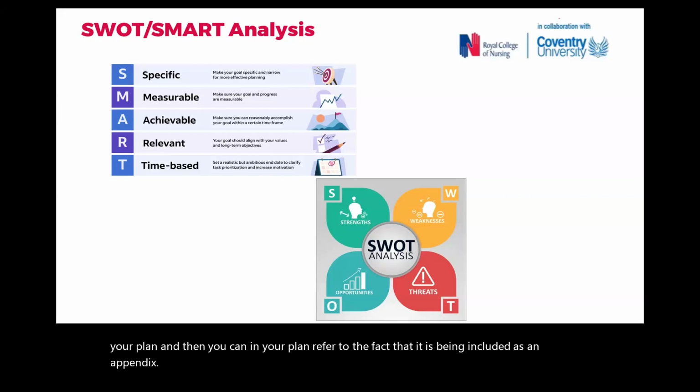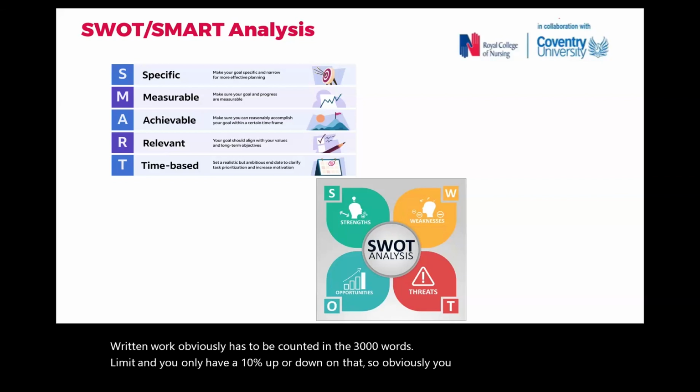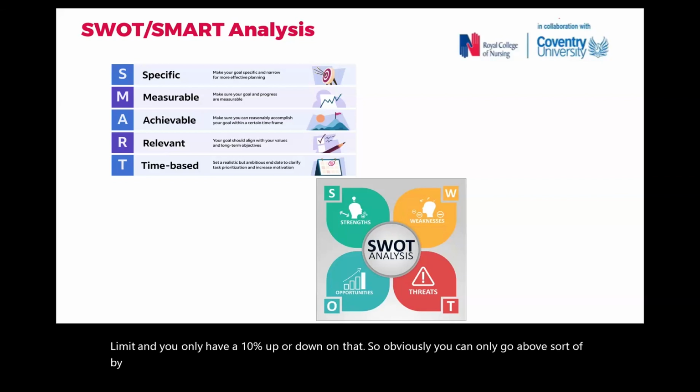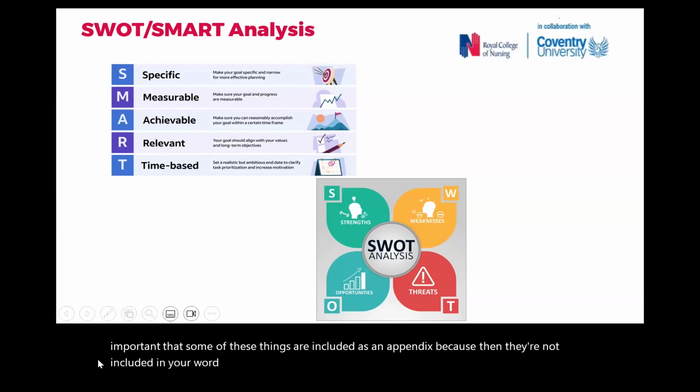Anything in your actual main body, in your main written work, obviously has to be counted in the 3,000 word limit, and you only have 10% up or down on that. So you can only go above by 300 words or below by 300 words, or you will be penalized in terms of marks. So again, it's very important that some of these things are included as an appendix, because then they're not included in your word count.